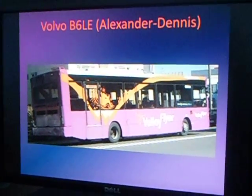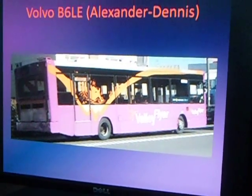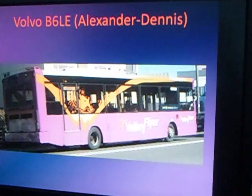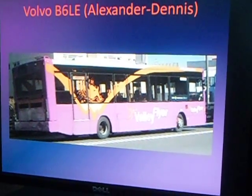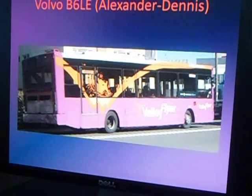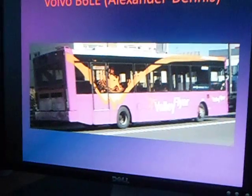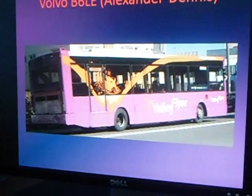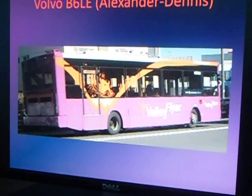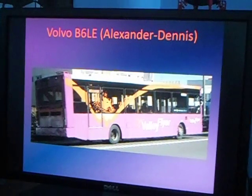Now these here are the old Volvo B6Ls from Alexander Dennis. I know they don't have these anymore. But these look very, very similar to the original version of the old Alexander Dennis Pointer. But they're not. These are actually air conditioned, and these are actually imported from Hong Kong, where they used to be run.